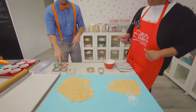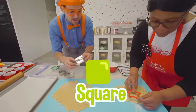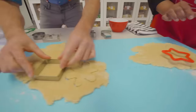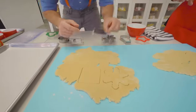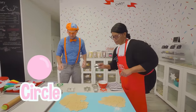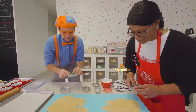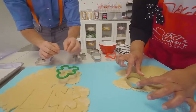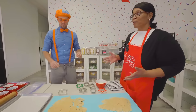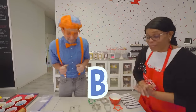All right, do we do the rest? Yes, I'll grab the star. Okay, I'll do a square. I'll do the circle. And then I will do the gingerbread man. Wow, and our last one is the letter B. So we're gonna have Blippi do the letter B.